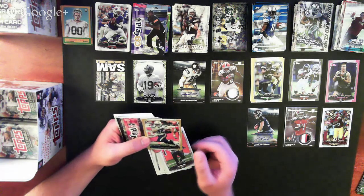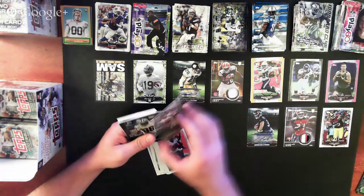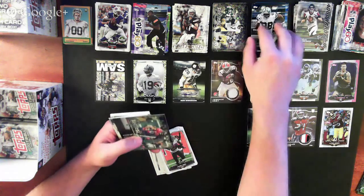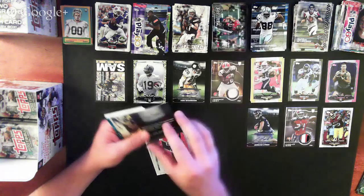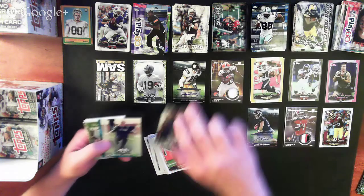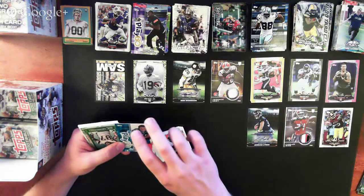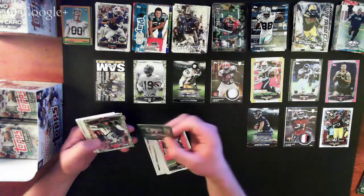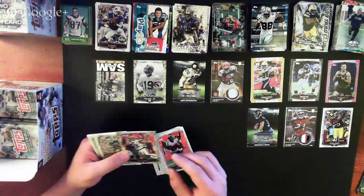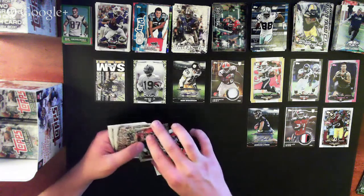For the Chargers, Donald Brown, gold border. Matt Ryan, 4,000-yard club. Fantasy inserts, Dez Bryant, Vincent Jackson. Eddie Lacy, 1,000-yard club. Greatness Unleashed for the Lions. Keelan plays 60 for the Panthers. Mini Rob Gronkowski. And a Paul Kruger camo bordered card for the Browns, 201 out of 399.